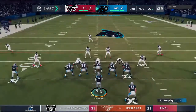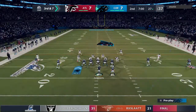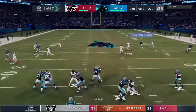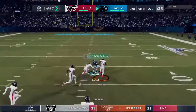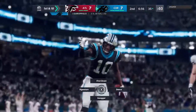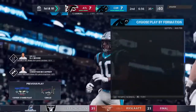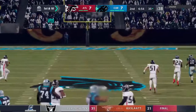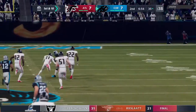Here we go. Select 80. 21. Throwing is Garoppolo on 3rd down. It got his man complete. And he is going to have a Panthers 1st down as they're able to get the 3rd down conversion. That's a gain of nearly 40 yards on 3rd and medium to pick up the 1st.